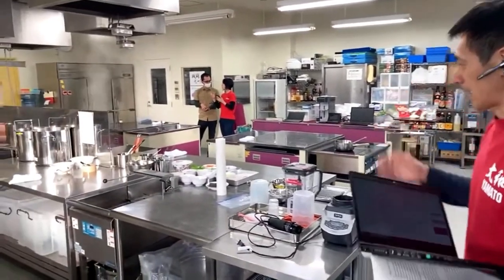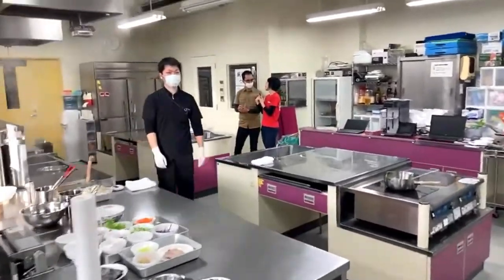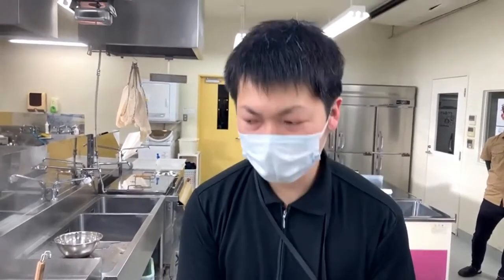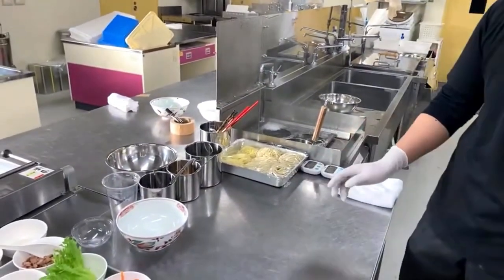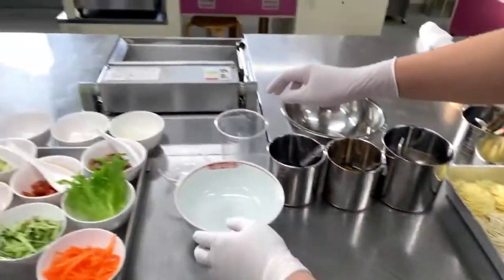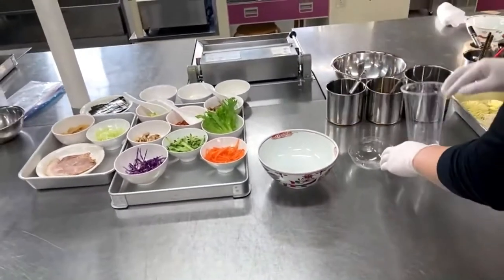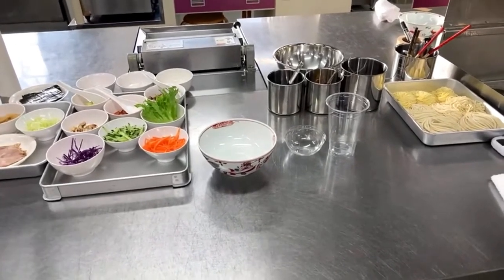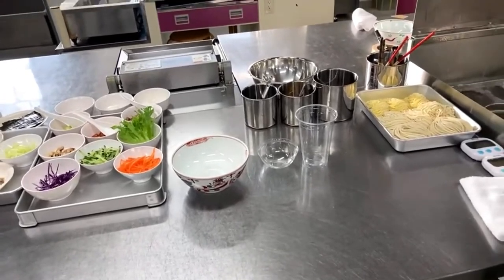So we have our chief instructor, Mr. Keda, and he's going to teach us basic ramen, and then one type of ramen he suggests would be good during this situation with COVID. So he's going to show us two types of ramen today. The first one would be the traditional, conventional bowl ramen with hot soup.